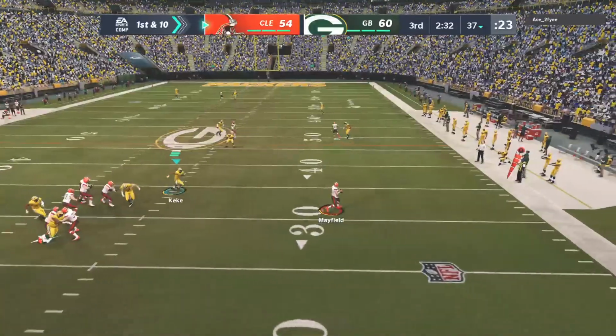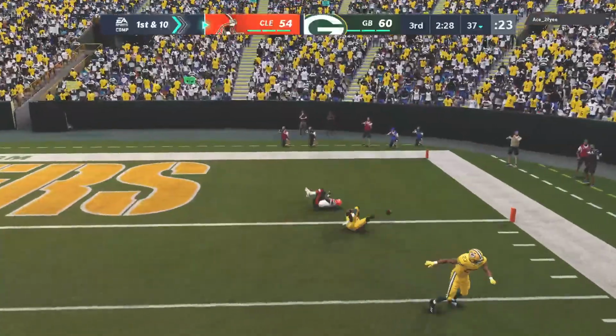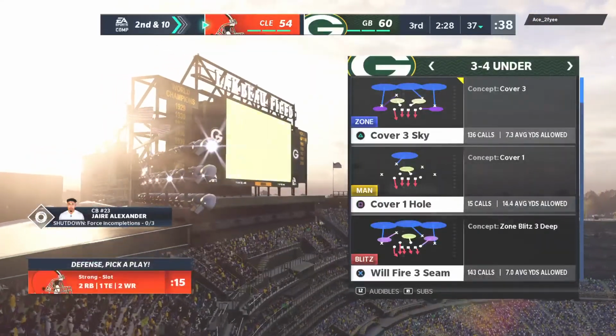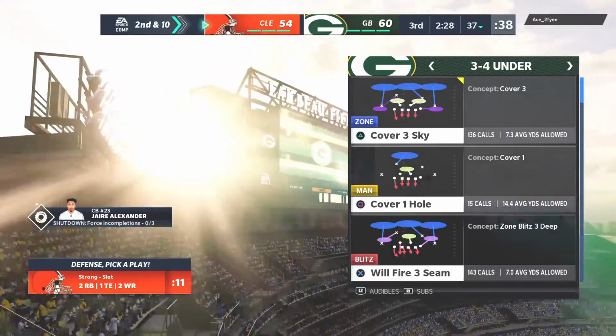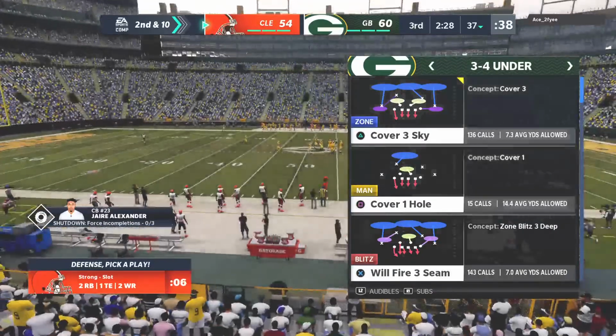and DeAngelo Hall. He'll let it go deep for Beckham. And this will be incomplete. Physical play on the football there, and it's second down. Finally, a good play there defensively on the deep ball. The secondary has had its struggles this entire game. Offensively, they've had their way with them.